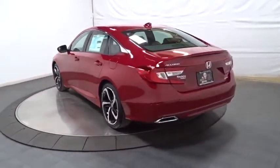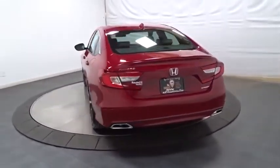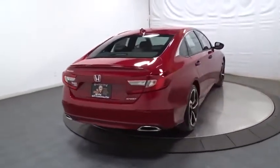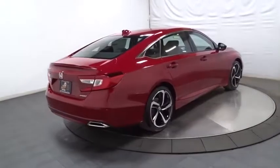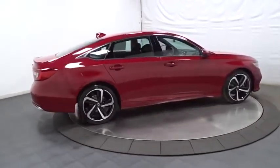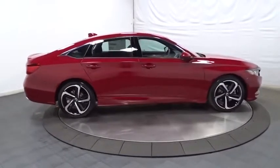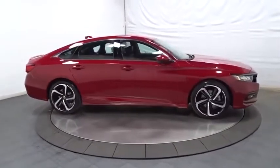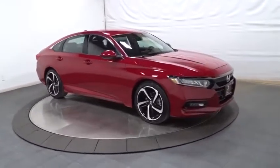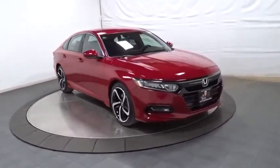Backup camera, keyless entry, leather wrapped steering wheel, Bluetooth, front wheel drive, fog lights, trip computer, brake assist, outside temperature gauge, day and night rear view mirror, tachometer, cloth seat trim, engine immobilizer, body color door handles, leather shift knob, power rear window sunshade, low tire pressure warning. Come see the car for yourself.